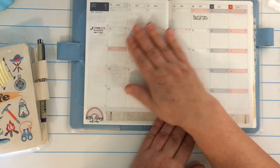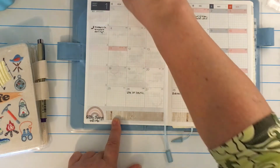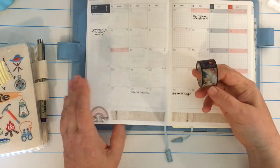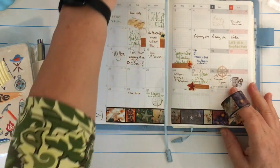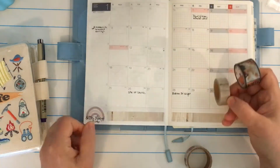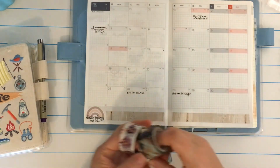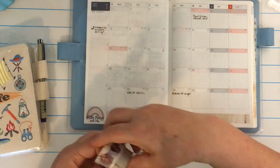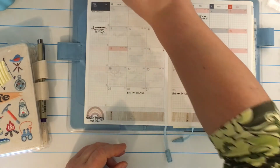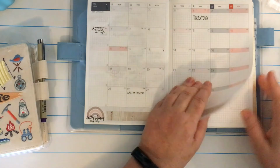So you could see I'm not buying, this is washi tape that I already own. Here's the one from the other page. And here's a wooded one that I have on my January page. And I'm not buying any of those header things. I did get some from ARIEBEA, but I've chosen not to use it, that I'm okay with this the way it is. I may end up giving those away.